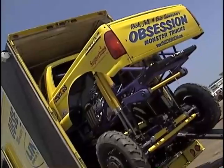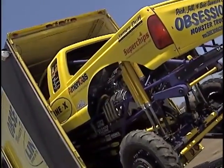Monster Truck Show, and I'm here with one of my favorite racing teams, Team Obsession, Rick Swanson and his son Eric. Now, I have a lot of questions because look at this thing. It's amazing.